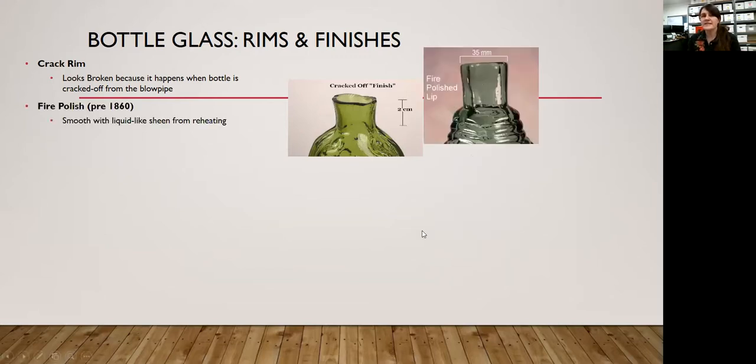A lot of what we see here is the fire polish finish. So again, you start with cracking it off, but instead of just leaving it to cut your mouth open and be sharp and wonky, they would smooth it out. They would fire polish it. So basically they would melt it around the top to smooth the top. That gives the very top of the bottle a liquid-like shiny sheen because it's been reheated. It's certainly not perfect at the top. You can see the example here where again, it's a little bit of a wonky top, but it doesn't have that broken feel that the cracked off does.